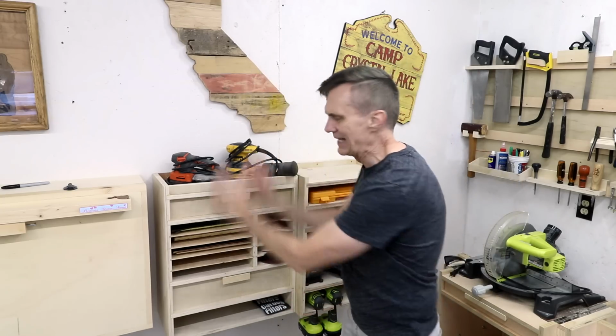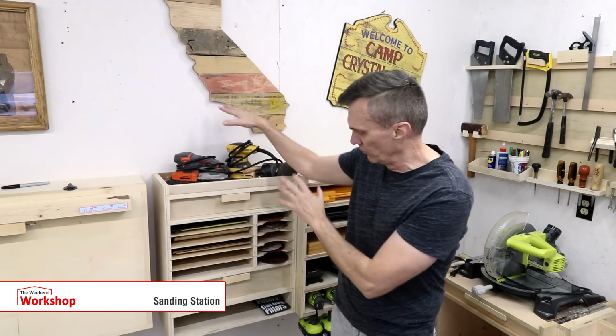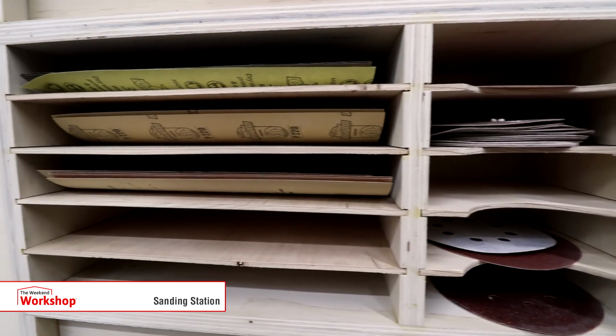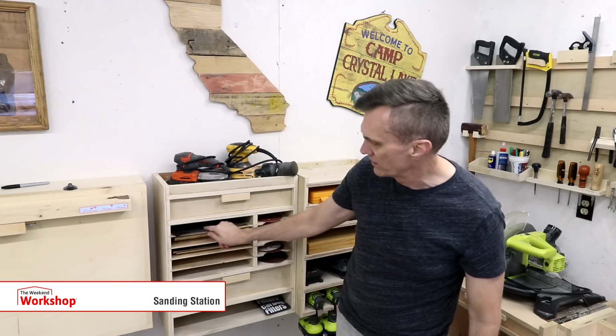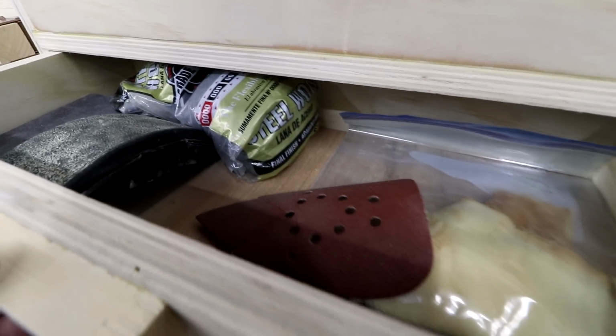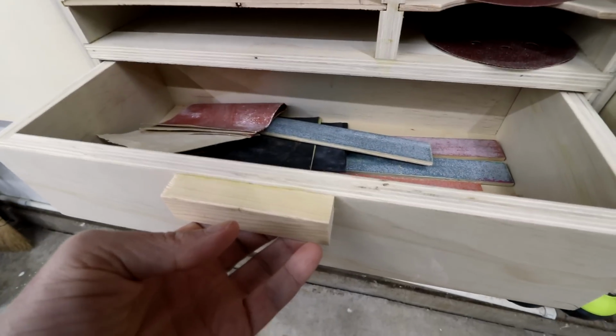One of my fundamental principles when setting up this shop was to keep like tools with like tools. In other words, I've got a sanding station here where I can keep my most commonly used power sanders. I've got a spot for sandpaper for the random orbit sanders, and then slots here for hand sandpaper. Plus, I've got drawers for sanding blocks and other accessories. I've got a drawer here for even more.